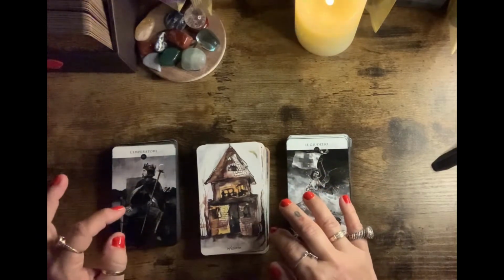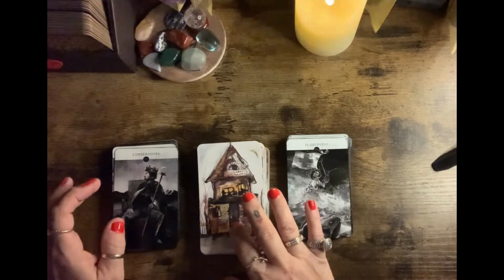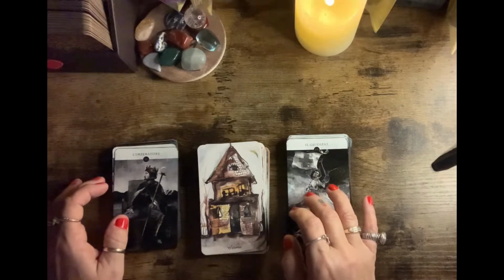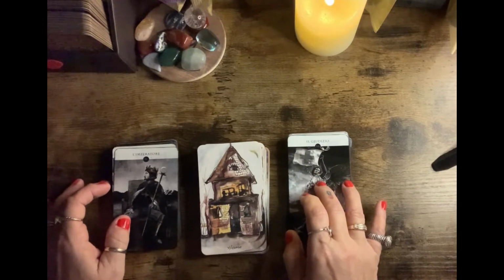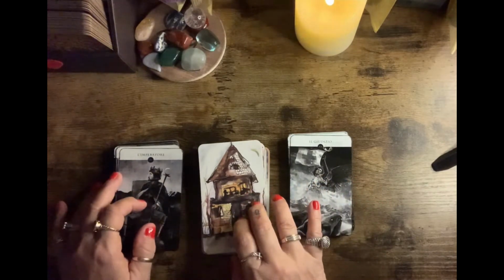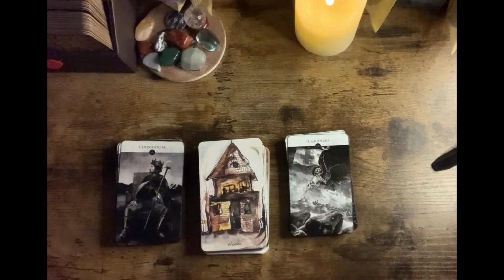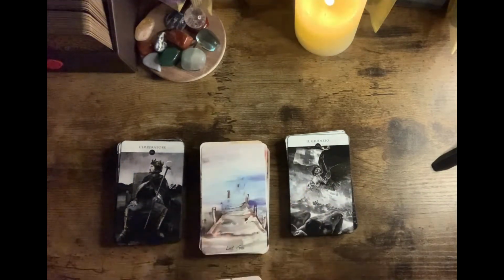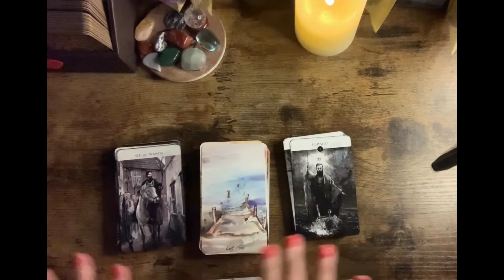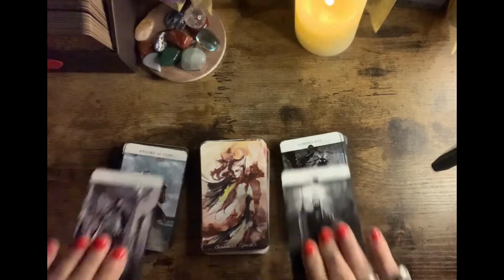The other day I got the Tower card, the Warning card out of Oracle of Echoes, and I think it was the King of Cups. I just remember the Tower and the Warning card, so I'm on the lookout for that. But yeah, I love this combo. I think it goes really well with the artwork of the Darkness of Light.